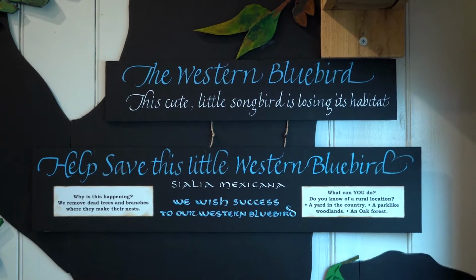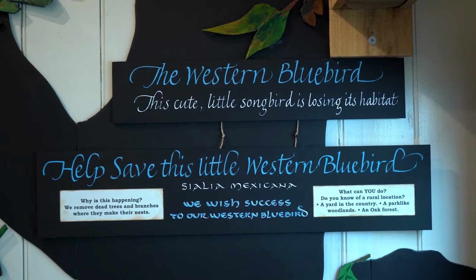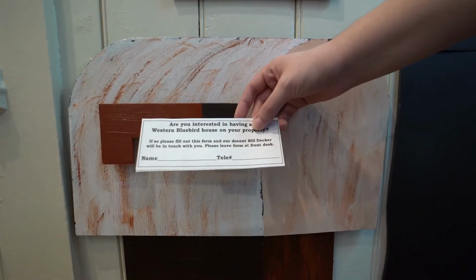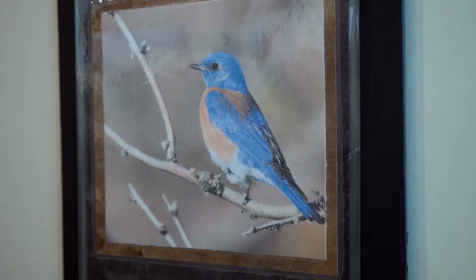The Western Bluebird is losing its habitat, so our very own Bill Decker is offering his services to help build birdhouses to rebuild the species. And if you're interested in the project, you can fill out one of these forms and Mr. Decker will contact you about building a birdhouse.